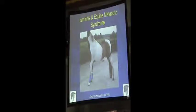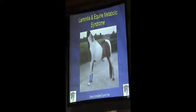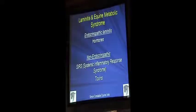So this is a typical laminitis stance that you get, this legs forward stance, but you don't always see it like that, and I think the only thing about this horse that would make you a little bit concerned is the fact that it's quite a fat horse, and as we'll come on to show, this equine metabolic syndrome is quite closely linked with that.